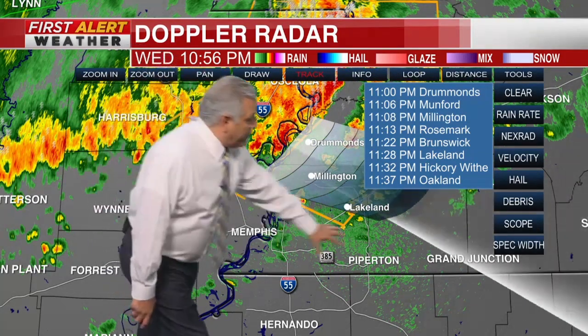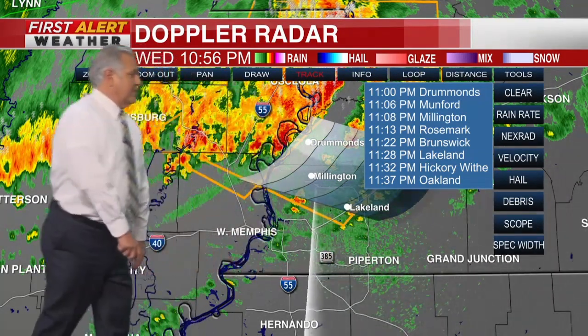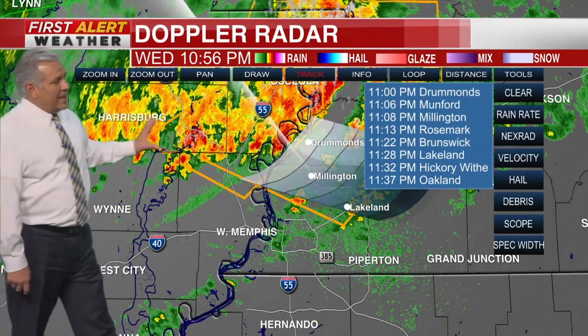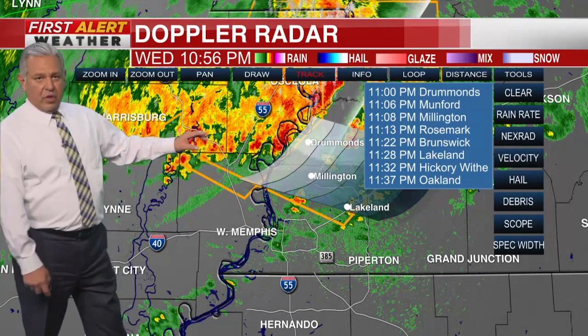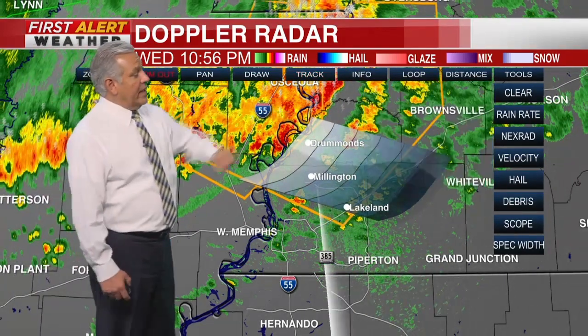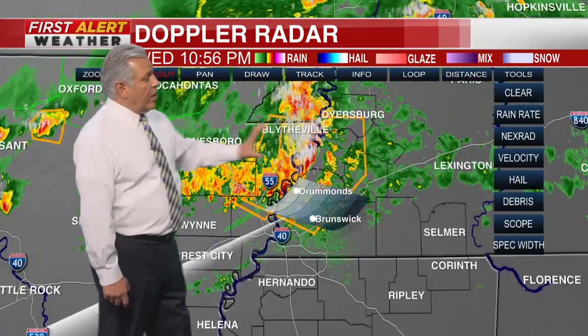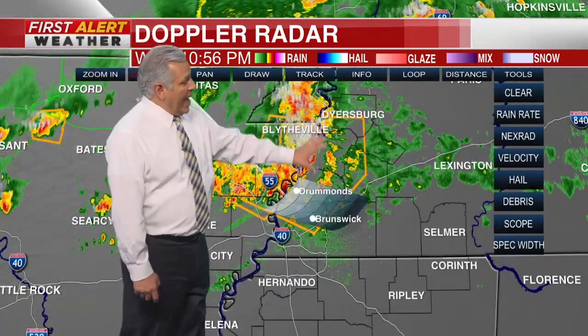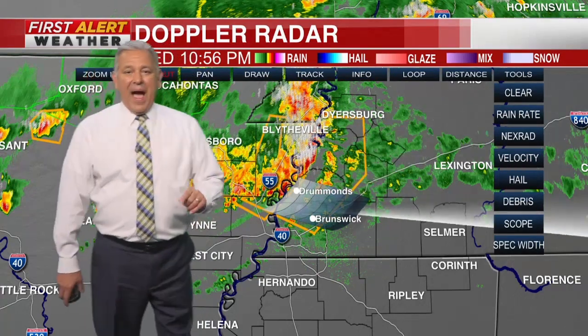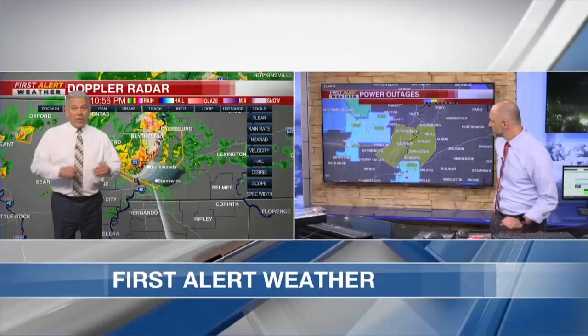Now I do believe parts of southern Shelby County, areas that border the Mississippi River in West Tennessee, will be impacted by this area of storms, but the most intense portion of it, I think, is going to remain just to our north and really have an impact from Dyer to Lauderdale and Tipton counties. Spencer, you're looking at power outages, and this has a history of already knocking out power for many, huh?